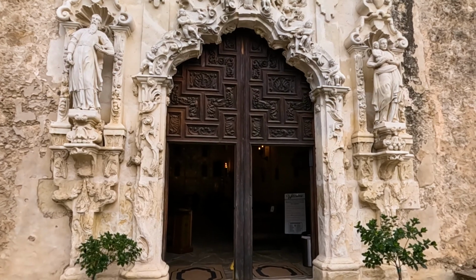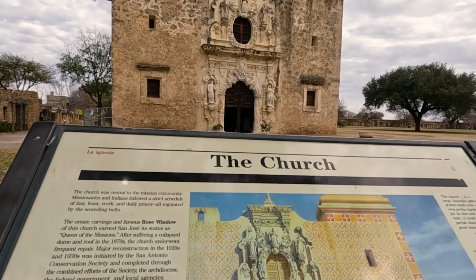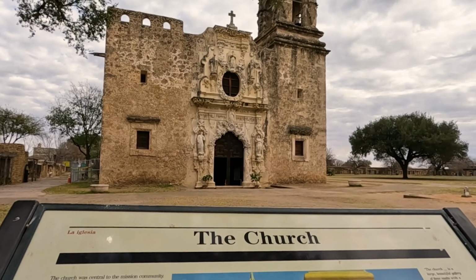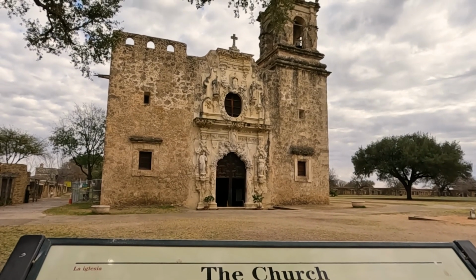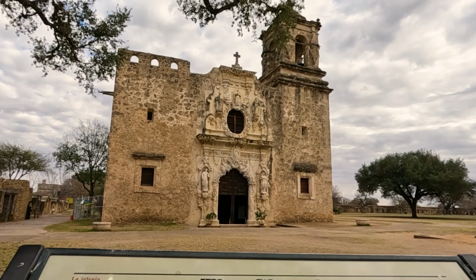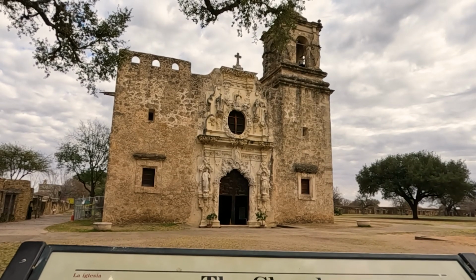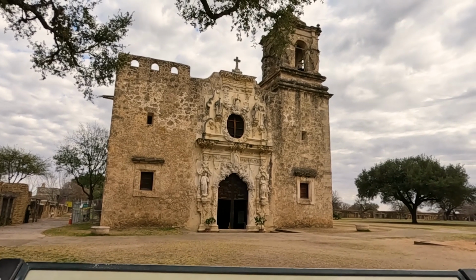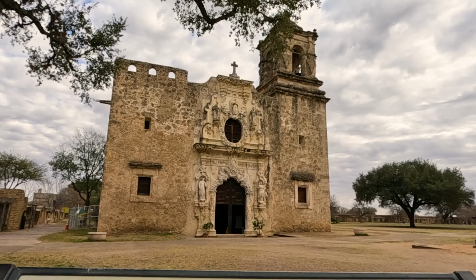This church actually had a collapsed dome and roof in the 1870s, and it underwent frequent repair. There was talk of storms that came through that damaged a lot of the structure. So major reconstruction started in the 1920s and 1930s. And boy, is it fantastic.